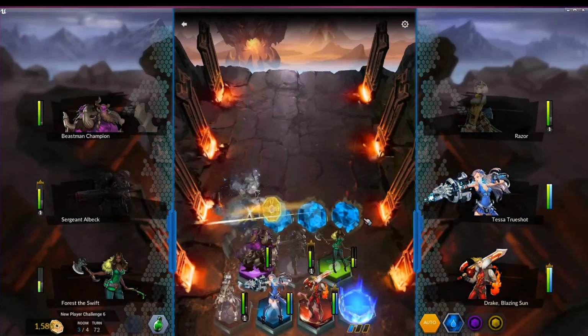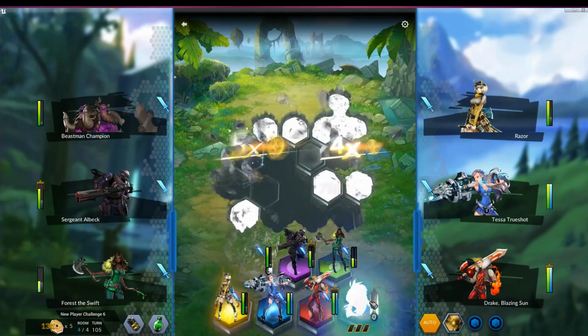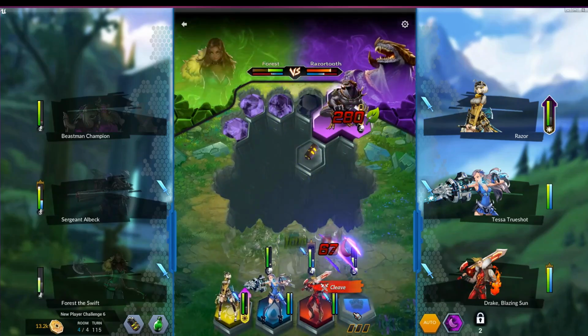This game is available on PC, iOS, as well as Android, but you have to go get it from the Epic Store. It's not on the Play Store, so do keep that in mind.